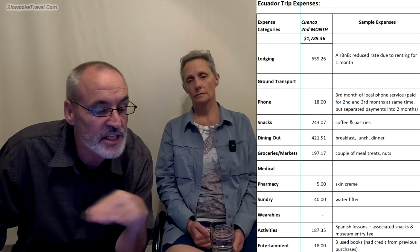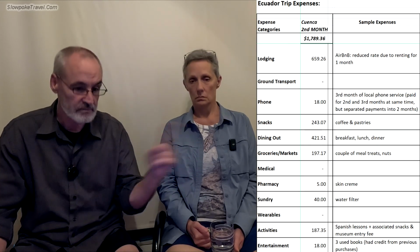No ground transportation. So our transportation costs zip. As we said in our other video, we're walking everywhere, and we've continued to walk everywhere. You can spend a little bit of money. Taxis are cheap. Transportation is cheap. But if you like to walk, Cuenca's a good town to do it. You don't have to spend anything.